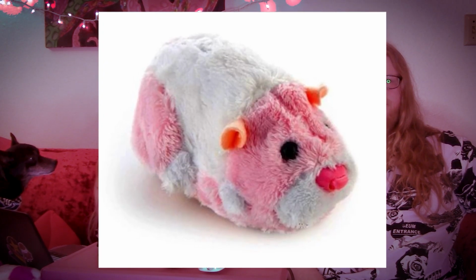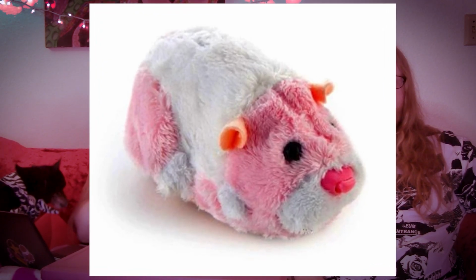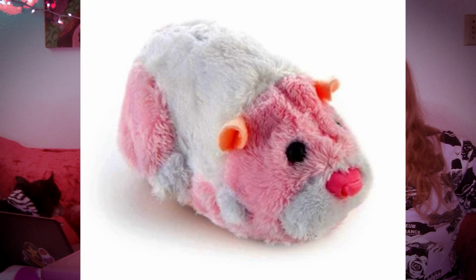Every Zhu Zhu pet has a name, and most have a birthday. There's also a ton of different voice boxes, but not every Zhu Zhu has a unique one. So my first Zhu Zhu pet was actually Jilly. She's the pink and white hamster. Jilly's really special to me. As a kid, I carried her everywhere.